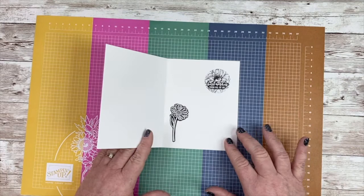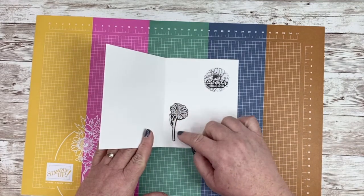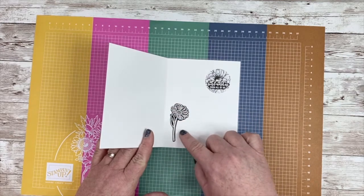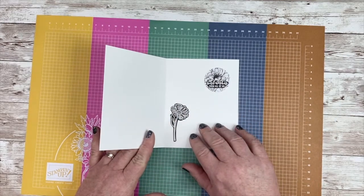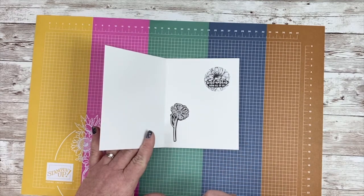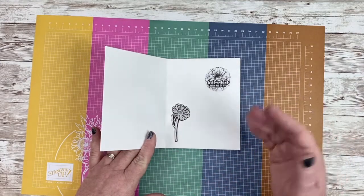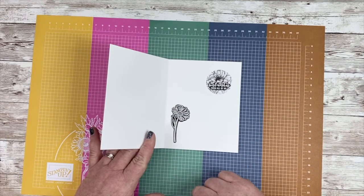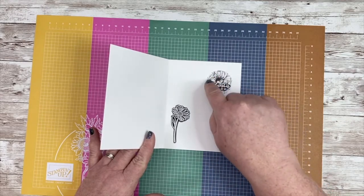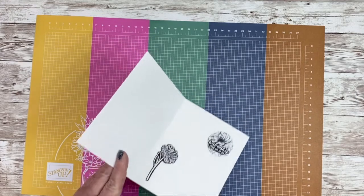On the inside, I had another one of the daisies, and I'll be honest, some of that embossing powder had snuck outside of the lines, and it made it messy, and I didn't love it, but I didn't want to toss it. So I simply fussy cut around it really close, and then I got to salvage that image, and I used it on the inside of my card. And I just did a little spotlight of one of those flowers with a greeting on the inside.